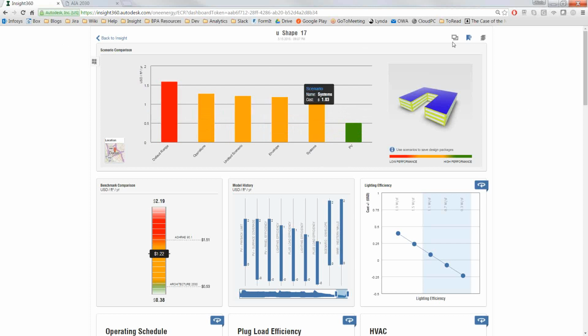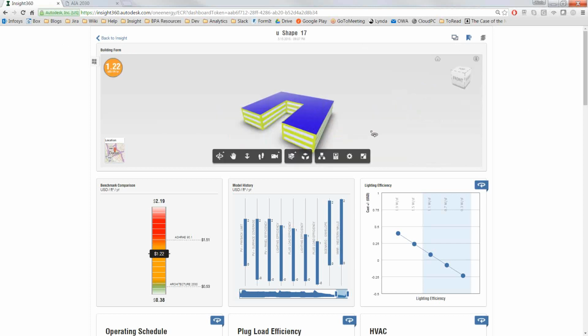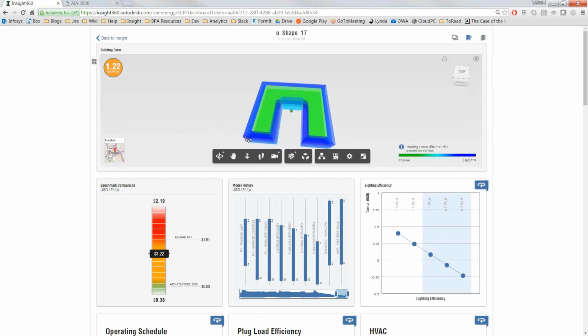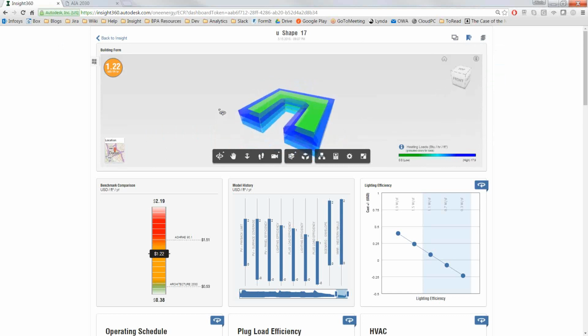Some other powerful things you can do. Now, remember, this is just really simple massing. I didn't do any internal zoning or anything. But I can visualize things like heating and cooling loads. And these are powered by EnergyPlus, which is really the gold standard energy analysis engine. And historically, this type of information for really simple massing has been hard to get this early in the design process. Let me just explode this a little bit here.